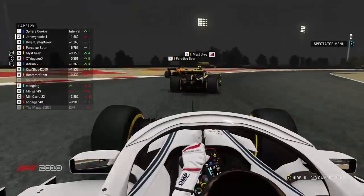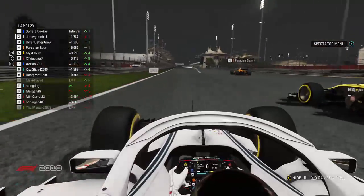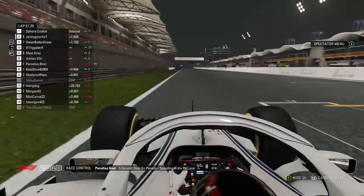And there it comes, the Sauber. You can see how close it is for P4. Mike David crashed out, by the way. Found out which corner it was. It was the corner that was a bit slippy. Yep, that's the one I knew. He had some people out.